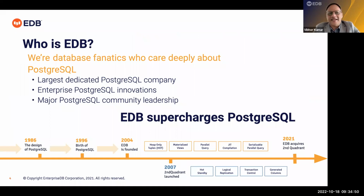Now, with PostgreSQL, let me take a little moment to introduce EDB and tell you who we are, what we do. We are the database fanatics who really care about PostgreSQL. We are the largest dedicated PostgreSQL company, with many developers working with the community, defining the roadmap, adding capabilities, understanding, of course, the use cases, and adding more and more features which developers can leverage in innovating, developing new applications, or working towards innovations. We are major PostgreSQL community developers working with the community.